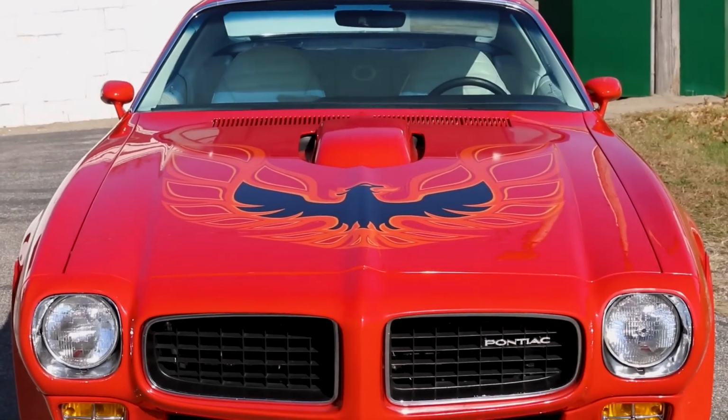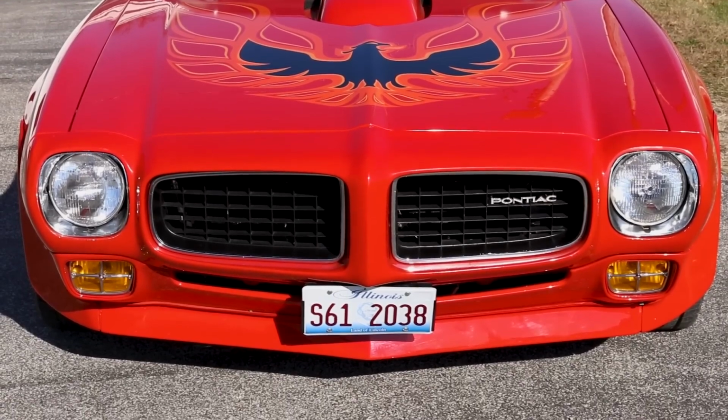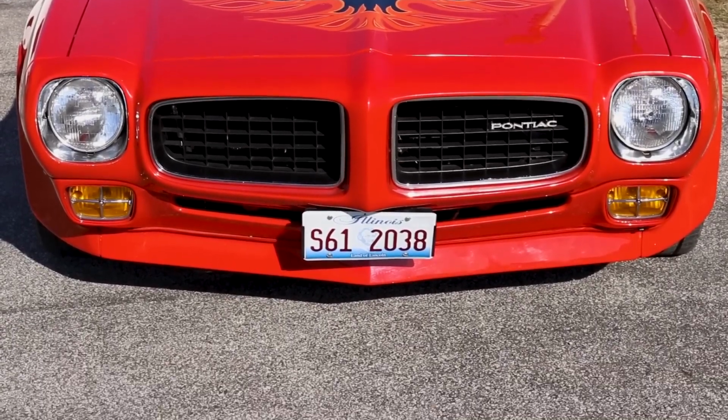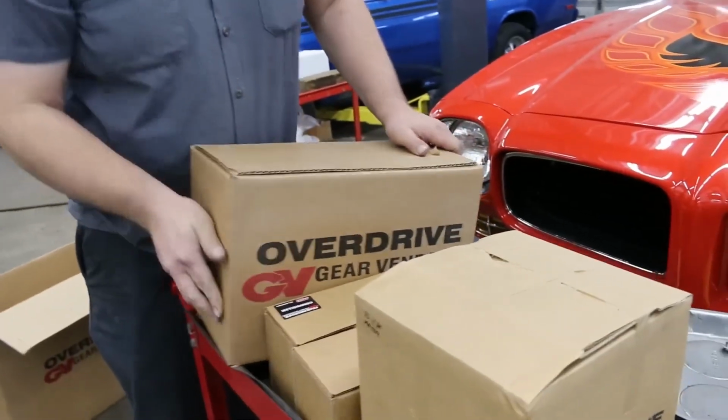One, the car works great as it is. The Turbo 400's working well. The Turbo 400 has the Pontiac bolt pattern, bolts up to the Pontiac engine, so you're limited on your options to put a different transmission behind. We could do a 204R, but that's removing a working transmission to replace it with a different transmission. So why not use a Gear Vendors? Because it basically just bolts on the back with minimal modifications to the car.